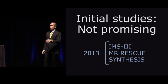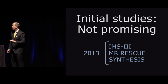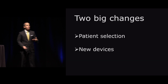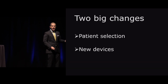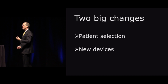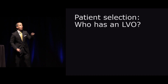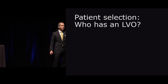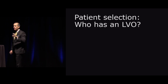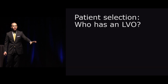So what changed? Why are we doing this now in 2019 if these big studies in 2013 said they didn't work? Well, there were some problems with these studies, and things have changed. We have gotten much better at selecting our patients, and technology has advanced, and there are some newer, better devices. So let's talk about patient selection first. Mechanical thrombectomy is only going to work if you have a clot in a big vessel that you can suck out. If you've got a bunch of little clots in a bunch of tiny little vessels, mechanical thrombectomy is not going to work. So mechanical thrombectomy is only for patients with large vessel occlusions.